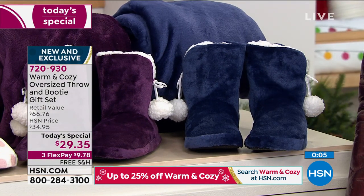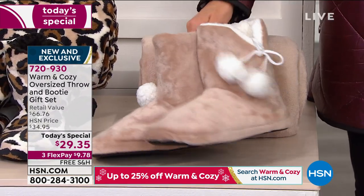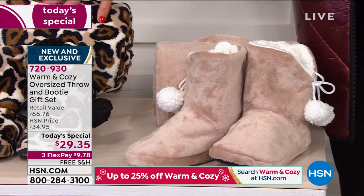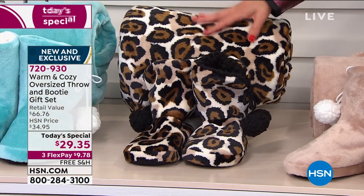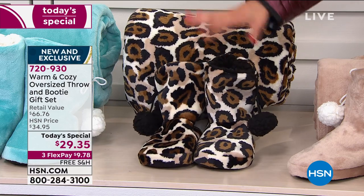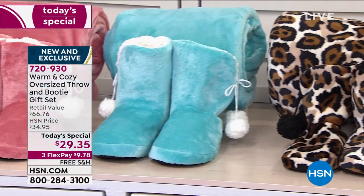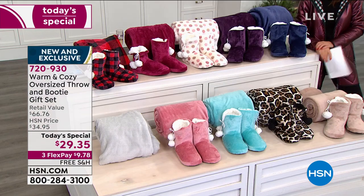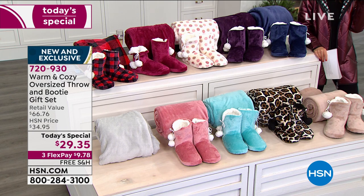Again, you're getting both. You're getting the largest throw we've ever done. And you're also getting the booties with all those great darling details like the pom-poms. Buffalo check and our leopard print are the most popular, and we do expect them to be the first ones to sell out. So this is also the only one with the black pom-poms, if you like that little fun color detail. And then we've got aqua, rose, and silver. You get both for our one day only price. It's not going to last the day. We've already sold out of several of our color choices. So check out the entire assortment.